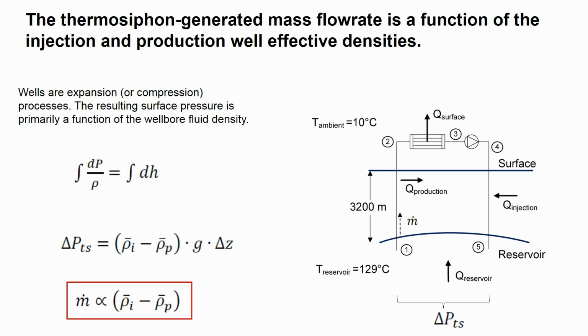And basically, an injection or production well is just an expansion or a compression process for the fluid, which is represented by this equation over here. So the integral of the change in pressure over density is equal to the change in enthalpy. And this enthalpy change is more or less fixed. It's just the change in potential, the change in height of the system. So basically, the resulting pressures between the entrance and the exit of a well is only determined by how the density of the fluid changes.